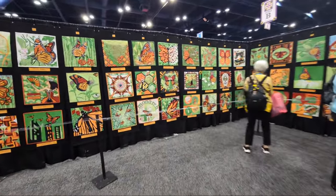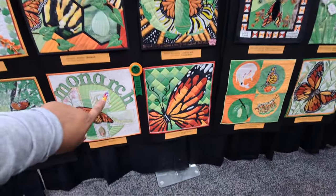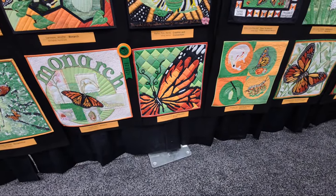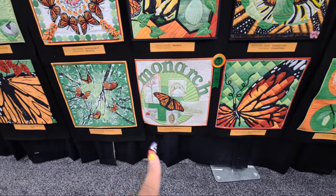Ooh, look at this one. This one is so textured, so super cute. Oh, I love that. It's nice straight line quilting. You guys know that's my jam. And then this one here got an honorable mention.